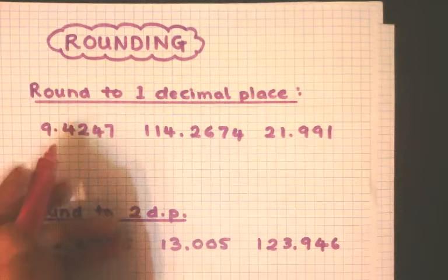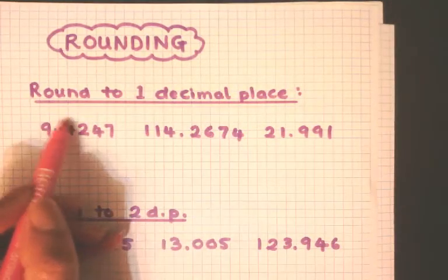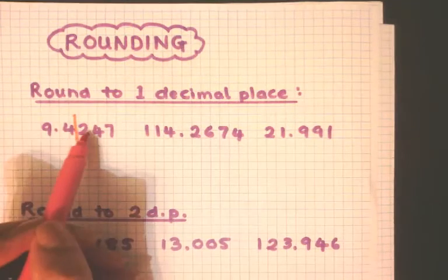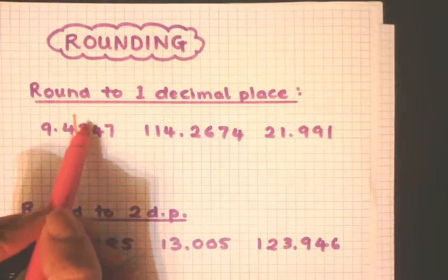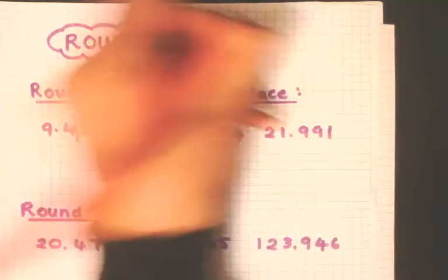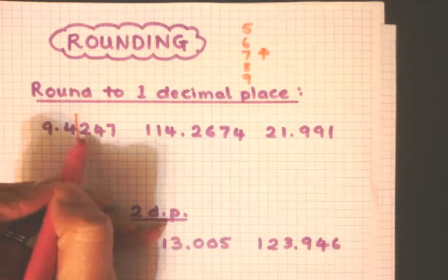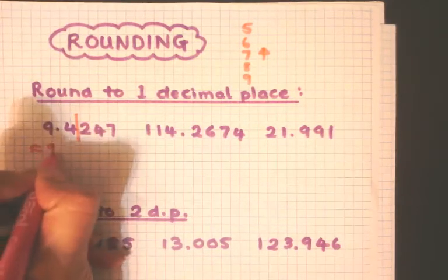So to round this number to 1 decimal place, I'm going to go to the decimal place, look at the number after it, so 1 number after the decimal place, and draw a line. Then I'm going to have a peek at the next number after the line. If this number is 5, 6, 7, 8, 9, it would push the 4 up to a 5, but in this case it's not. So 5, 6, 7, 8 and 9 push the number up 1, but in this case it was a 2, so it leaves it as a 4, so this is 9.4.